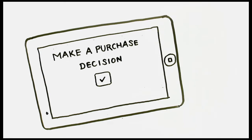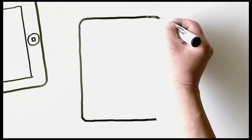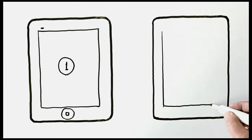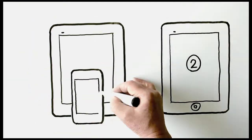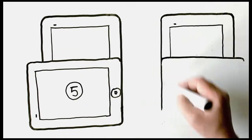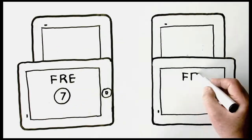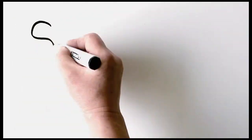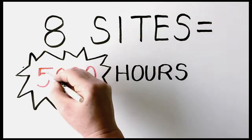I know it took 5,000 hours of effort. There's actually 8 sites there. What you don't see, at the end of the day, is that there are tablet versions and handheld versions, and then there's English and French. So in total, there are 8 sites, what we refer to as the launch of the mobile site. Those 8 sites took about 5,000 hours of in-house work.